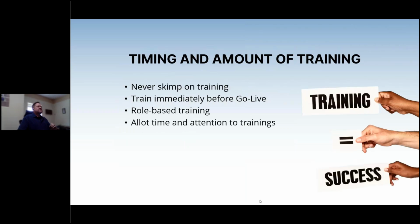How to prepare best for training. First of all, never skimp on training. You'll find in our contracts, we always have enough time for appropriate training for the number of users and the number of roles to be trained. That can also include follow-up training, as people sometimes need that. They may absorb a lot of it the first time, but need some follow-up to fill in the holes that they might not have gotten.